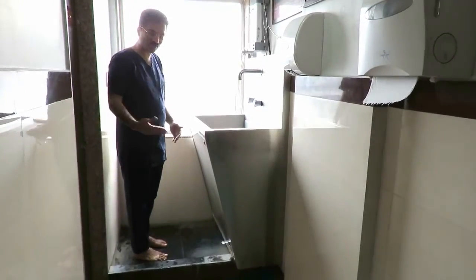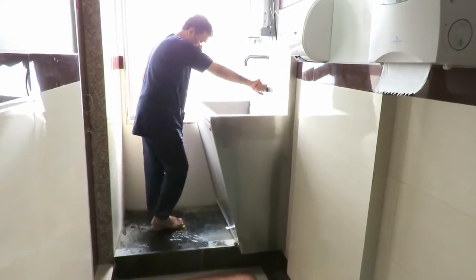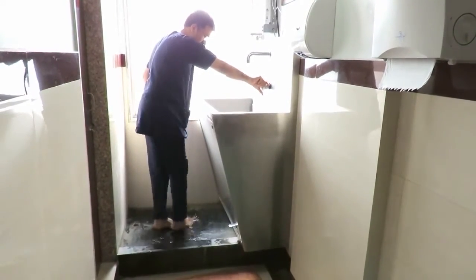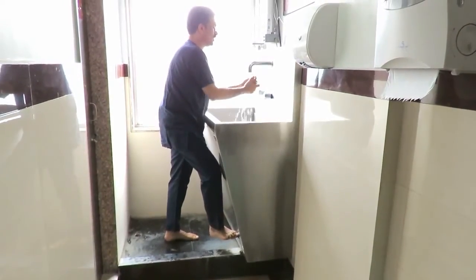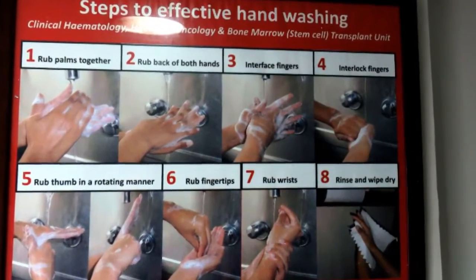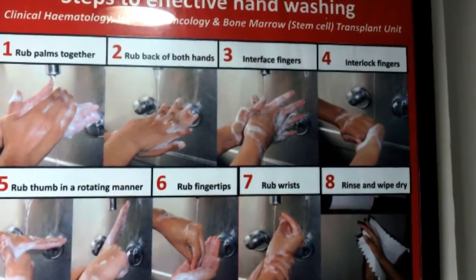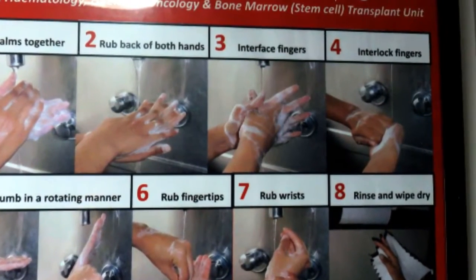When we come in, we need to wash our feet. We have a tap here. In the no-touch technique, we wash our feet first. After that, we are told to wash our hands. We take some liquid soap and wash our hands, and we have a protocol here on the effective steps of hand washing.